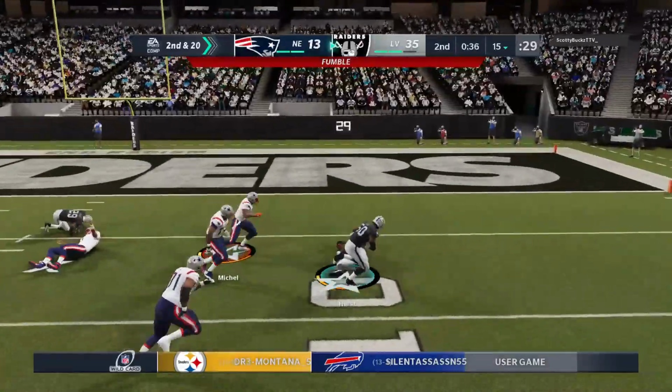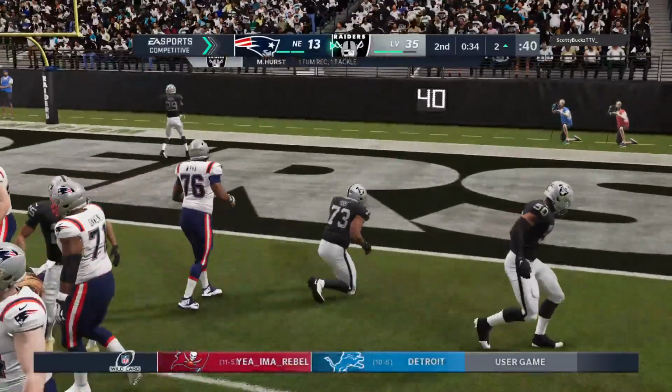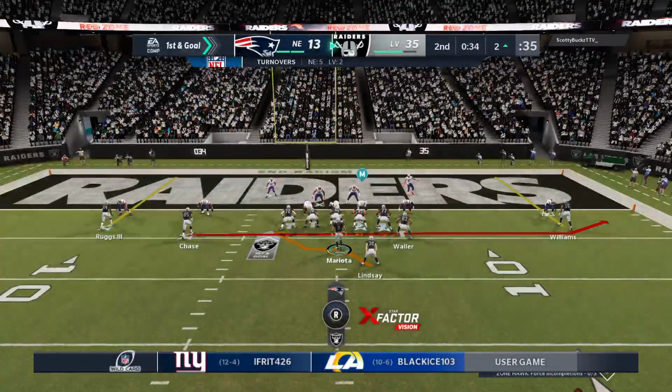Nowhere to go here. He lost the football. And the Raiders pick it up. And Henry is marked down at the 2-yard line. He was under duress, surveying, trying to find somebody to get the ball out of his hands. In the meantime, the defense took it out of his hands.